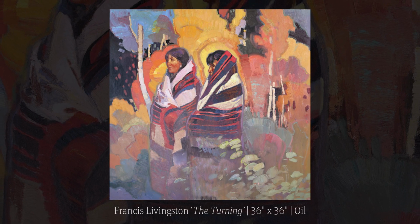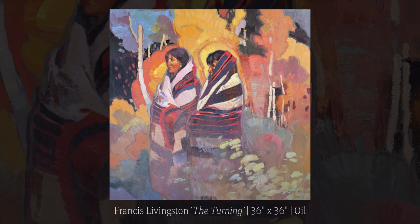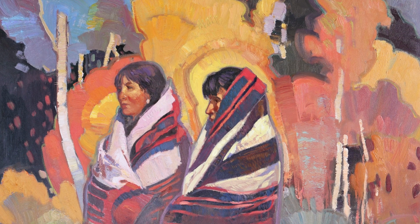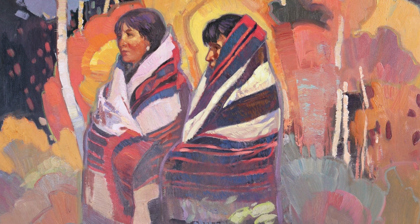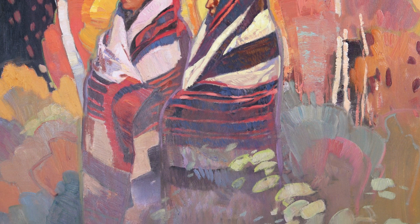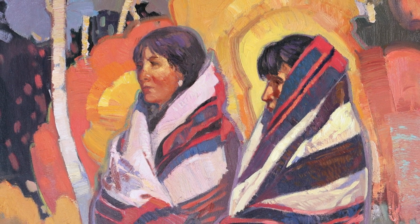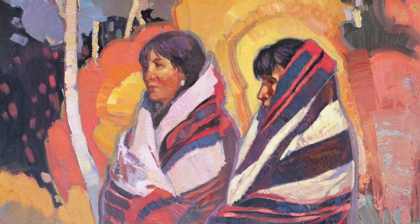The Turning is a fairly large painting, 36 by 36, that again is exploring that abstraction of foliage. It's still forest, it's still trees, but the trees and the colors and the shapes of the trunks and the leaves in the foreground become abstract expressionistic shapes. And that in turn gives a lot of attention to the two figures wrapped in blankets.